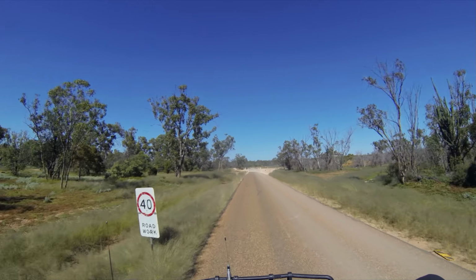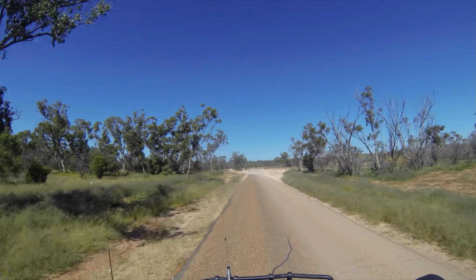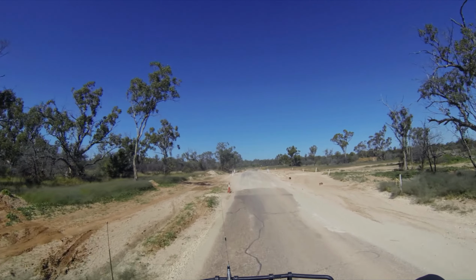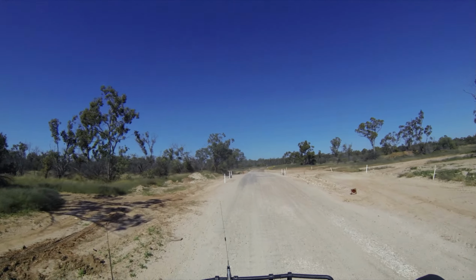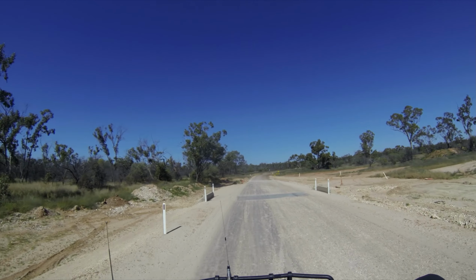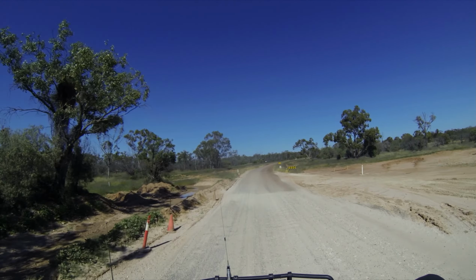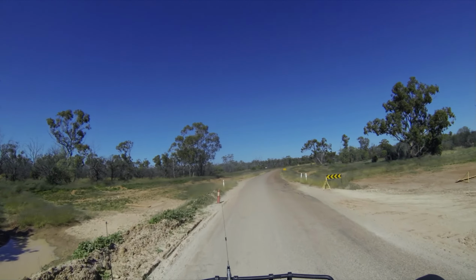Once done there, we double back and then head towards the Castlereagh Highway. On both sides you'll see mines and places where people live. It's like an outback town in the Wild West.